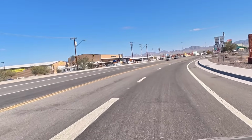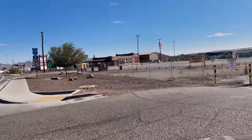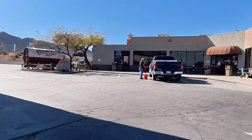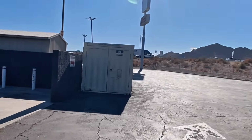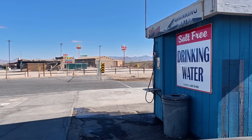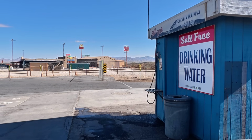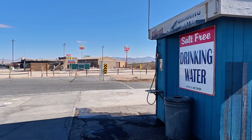So the first thing I'll do is I'm going to pull into here and get the water, then we'll go to Coyote Fresh. And I'll have a little job to do tomorrow afternoon. Cooking Dottie's dinner. We're down to her last bag. Those vacuum sealed bags that I do with her burgers. Not burgers, but hamburger meat and vegetable.